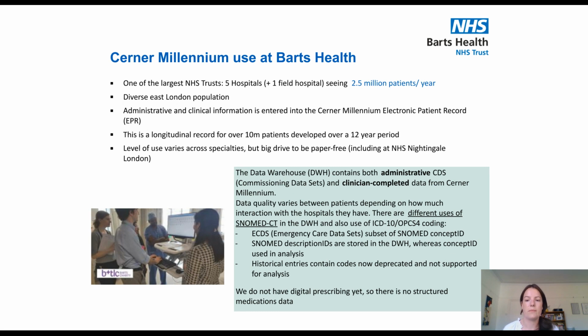So our Cerner Millennium Health Record contains administrative and clinical information. It has a longitudinal record of over 10 million patients, which has been developed over a 12-year period. So this is a really longitudinal record that goes back, but obviously the contents and the amount of data within the record varies: the longer you go back, the more sparse it is. Also, the level of use varies across specialties, but there's a really big drive to become paper-free across the trust, and this is including at the NHS Nightingale London, which was the field hospital.